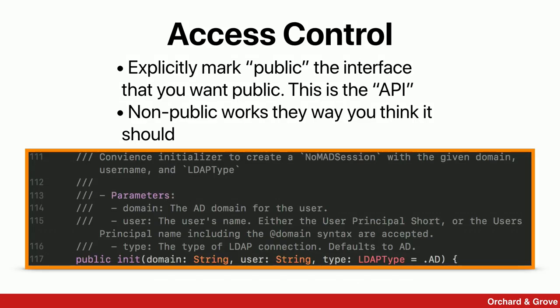Access control, very, very important with a framework. If nothing in your framework is marked public, your framework is useless, all right? Nothing will be exported to the app. You won't have an API, you'll have a piece of code that is useless. So make sure you mark things public. You also have to be a lot more careful here about making sure everything else is private. It's a little bit easier now. In early versions of Swift, everything was kind of thrown out there. Name collisions were crazy. You'd have all kinds of fun stuff. So now you explicitly mark some things public. All the rest of the access controls work as you'd expect.